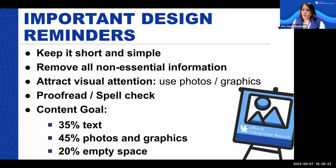Okay. Oh, sorry. Yeah. All right. So Emily's just giving you all a lot of design ideas, information.